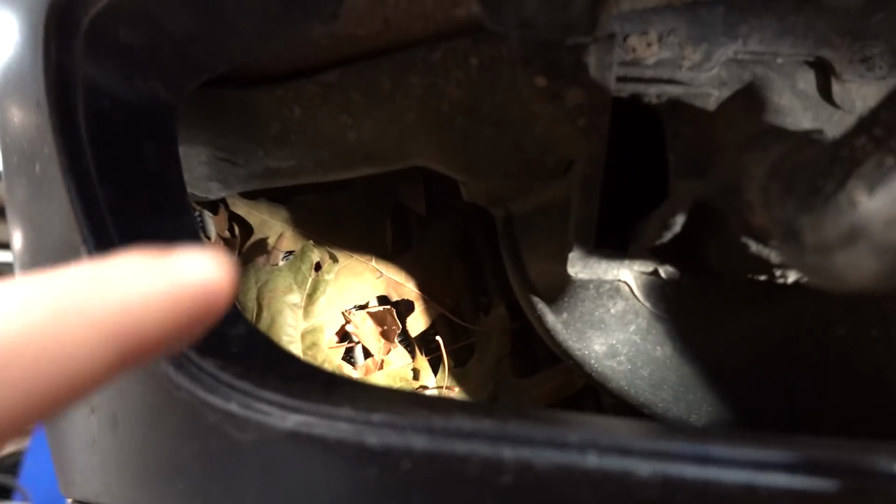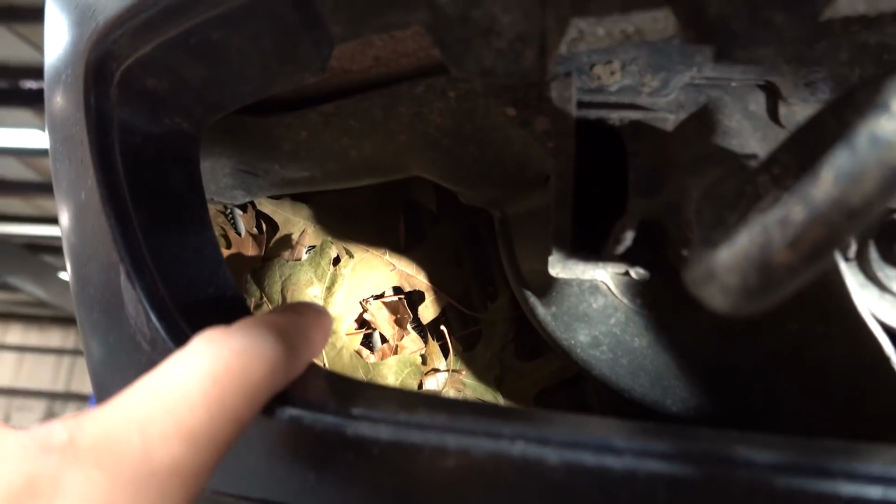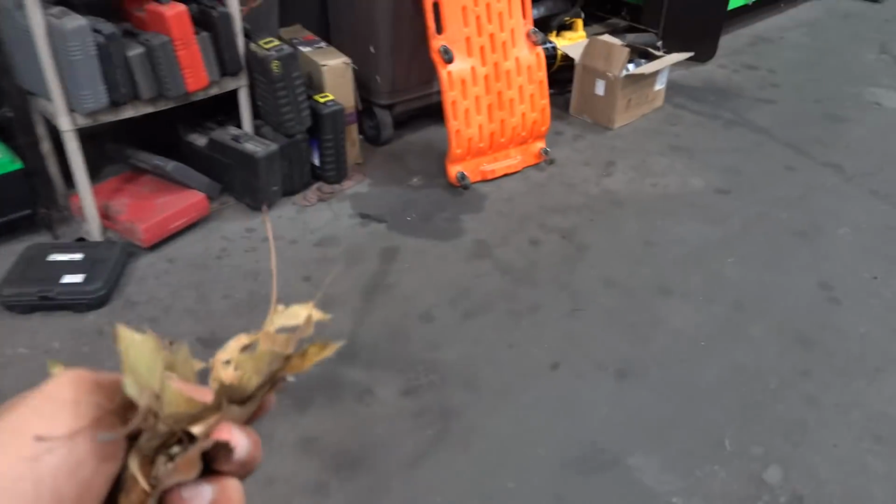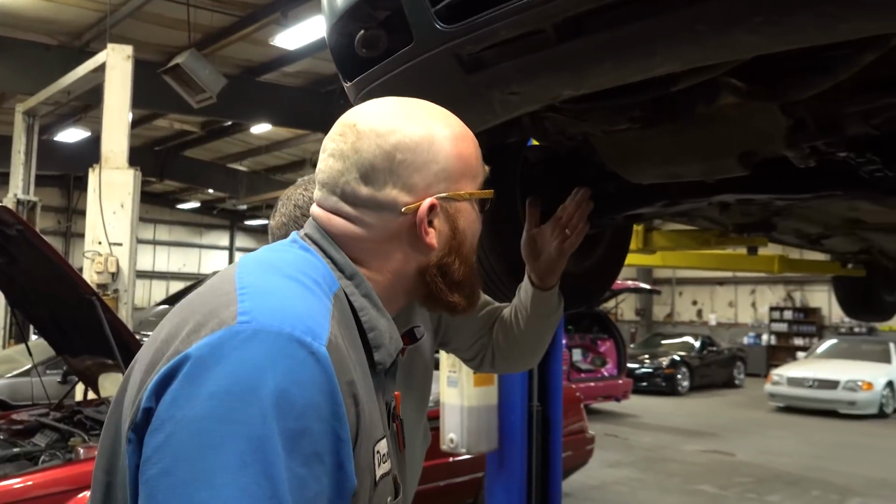I like how your oil cooler here, or is that intercooler? That's the intercooler. The intercooler is just completely full of leaves. Oh wow. So I'm not sure that was actually doing anything. You just added 10 horsepower. All right, where's your garbage? Right over there. Okay, and we will put this in the trash. So there's our fuel.